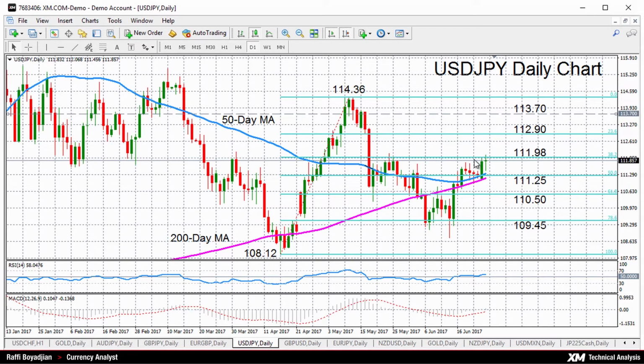If prices manage to clear this area, the next target will be the 23.6% Fibonacci level at 112.90, while further up the previous resistance area of 113.70 would come into sight. Failure to break above 112 would likely see the pair losing its current positive momentum, with the nearest support coming at around the 50% Fibonacci retracement at 111.25. This is also where the 50 and 200-day moving averages are currently converging, making this a critical support region.